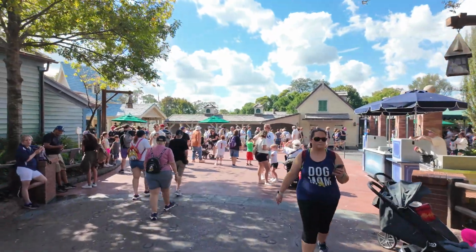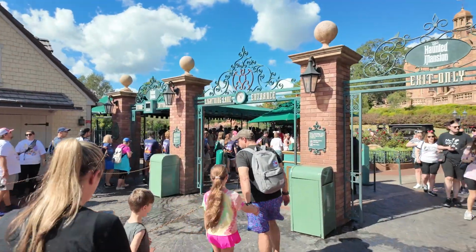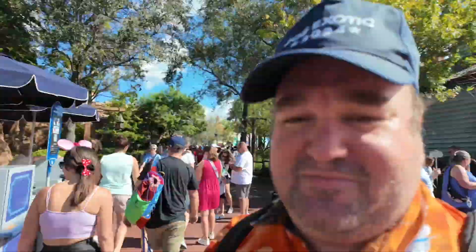Now, I've got a fast pass for the Haunted Mansion, so I'm going to go on that, and I'll see you right after. And I think we're going to do an early lunch. Let's pull our laptop out and do what we've got to do. So let me jump in this Lightning Lane real quick for the Haunted Mansion, and I'll be back with you in a flash.